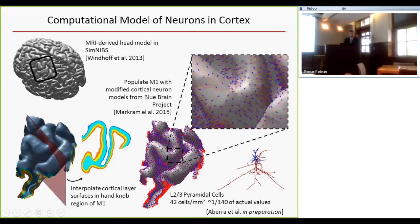The neurons are based on a relatively recent, extensive data set that's published from the Blue Brain project in Europe that's headed by Henry Markram. So Markram's group did a really elaborate work in rodents at characterizing cells electrically and then also documenting their morphology and creating neuron models. NEURON is a simulation package for neural simulations. So we took these neural models and we adapted them to humans because these are from relatively juvenile rodents.